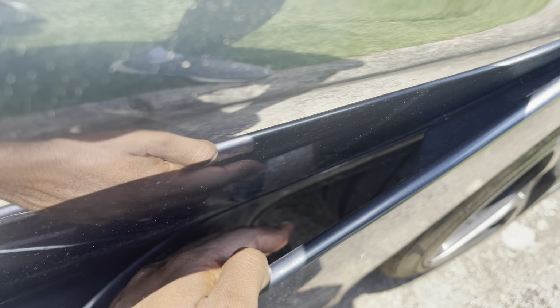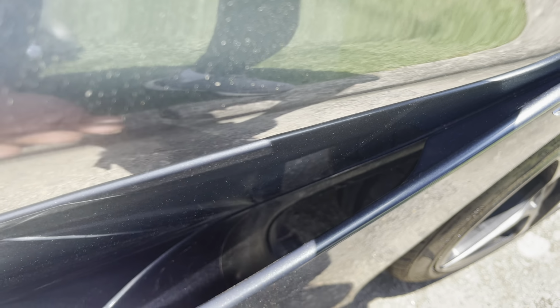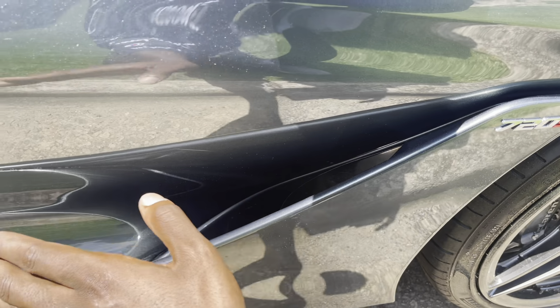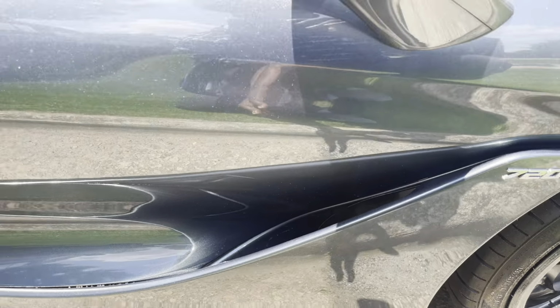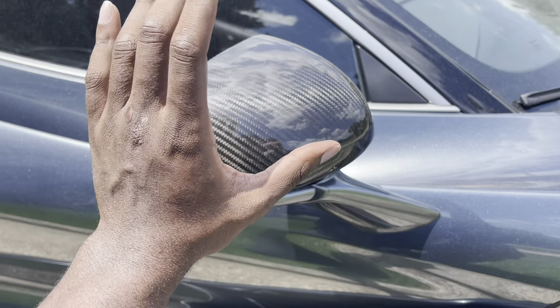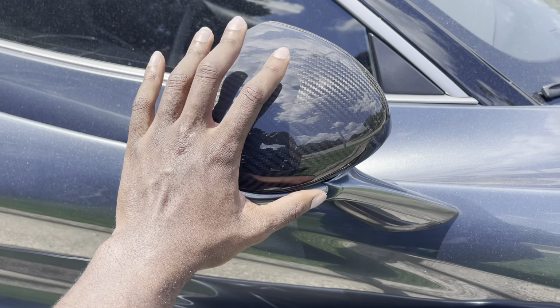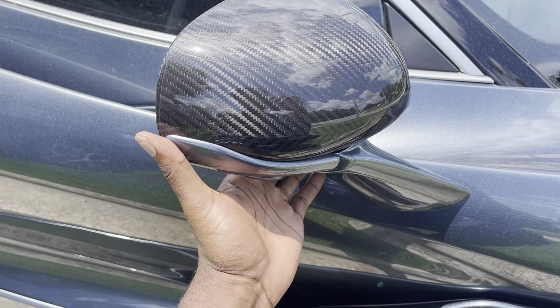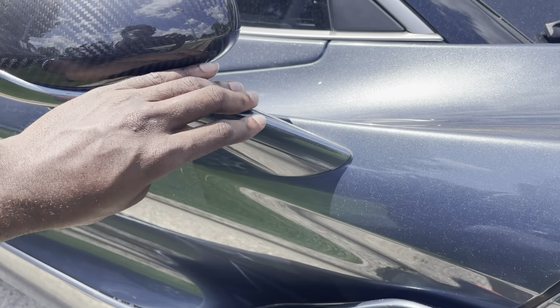However, it does allow air from the wheel well to come up and reduce lift. You do get a very, very sleek, aerodynamic, and nice design element with this car. Coming up to the top, you do get carbon fiber mirror caps on your side view mirrors. Very, very nice. Also improves on the weight savings for this car. Very nice design to the mirrors.